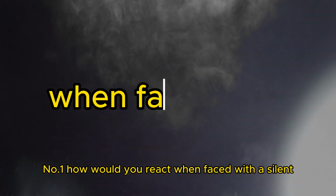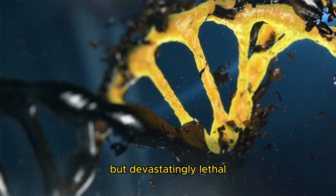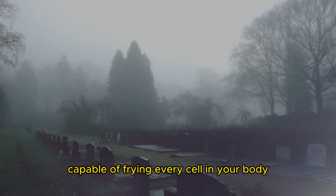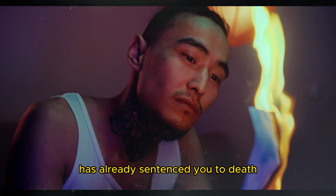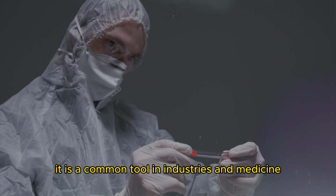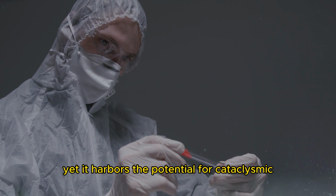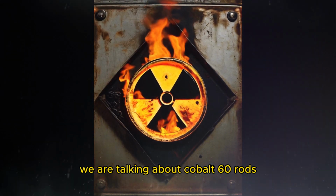How would you react when faced with a silent, invisible killer, imperceptible to the naked eye but devastatingly lethal, capable of frying every cell in your body and without you realizing, has already sentenced you to death? This is no ordinary killer. It is a common tool in industries and medicine, yet it harbors the potential for cataclysmic destruction. We are talking about Cobalt-60 rods.